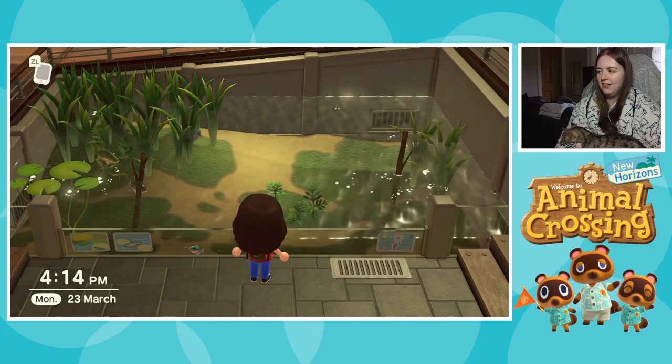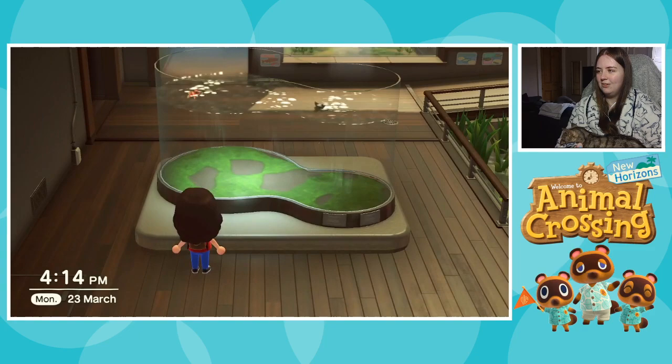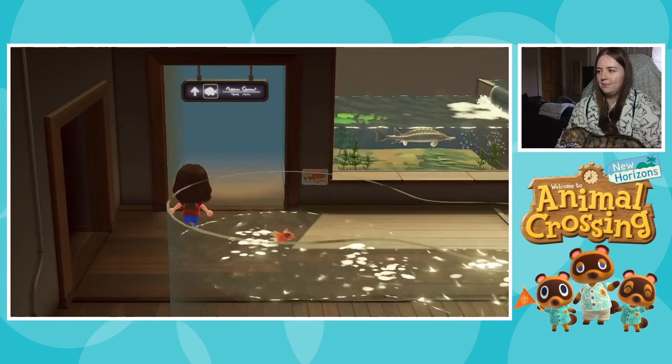I love how the camera pans around so you can see everything properly. Oh, here's the fire exit, very important. Look at these goldfish. Alright, let's check out this top room next. Fish this way. I love the sign, that's so perfect.